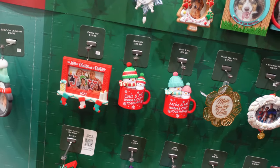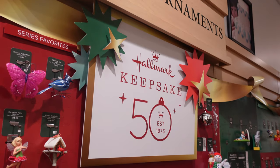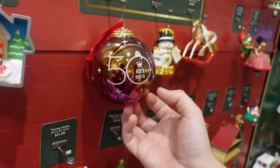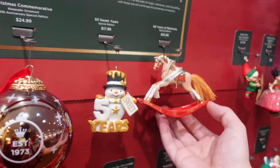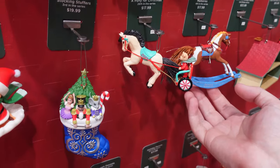Oh, this little cactus one reminds me of the cactus that I had in one of our videos. I'll tag that one. Oh, yeah. Viva La Fiesta. 50th anniversary. Oh, nice. A nice glass orb there. Yes. 50 years. These are cute. I bet a few of these are remakes too.